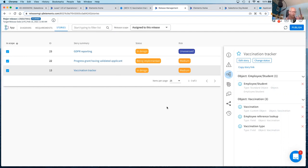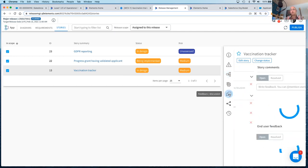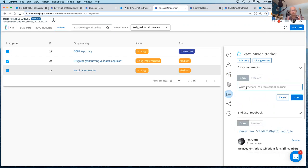So this is a true shift left. Let's identify the issues up front. Let's get them resolved. Maybe you want to have a discussion with one of the team. I could mention Richard, why is this being used? He'll get pinged. So this is again the source of a discussion about how we resolve some of those conflicts.